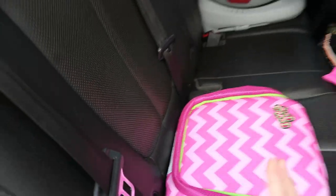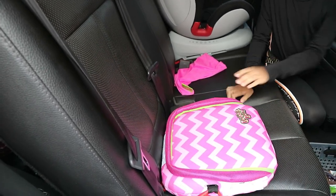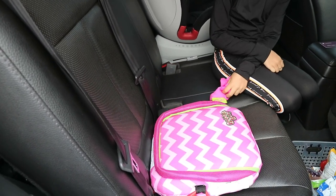So this just gives you a little bit more room as well for older children sitting on them, a little bit more space for them, and I know that there's more space between the belts, so I know that they've all got the belts on properly in the car as well. So we'll get this fastened in and we'll show you Rita in it.